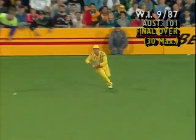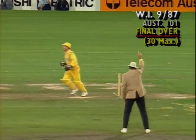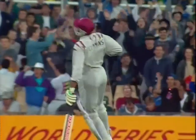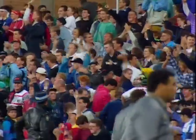He's had a go at that one, and it has hit the edge, flying down towards third man. Are they going to come back for the second? This will be out, run out, yes, he's gone, it's all over. He's given that run out, all out for 87. So Australia win what has been a match played in very trying conditions for batsmen.